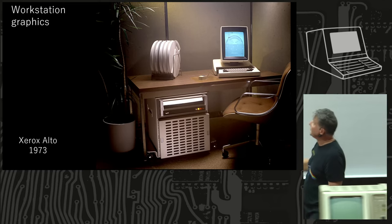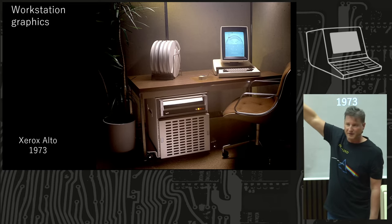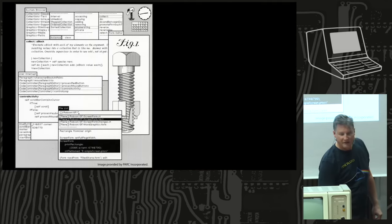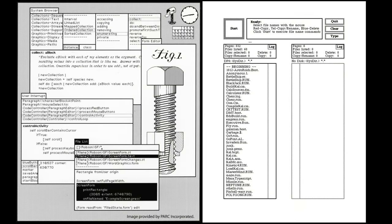But you already see some idea on there's graphics on the screen, which you see over there. And if you have a closer look at what is shown on the graphics, it looked like this. This was 1973. And it looks like Macintosh. And it was already there, the mouse to use it. There were already menus. You could do detailed graphics and so on.